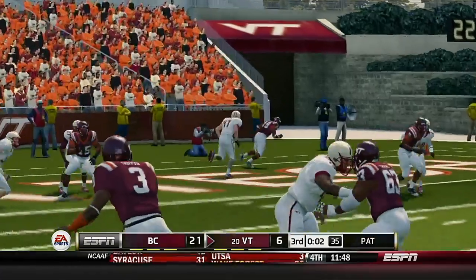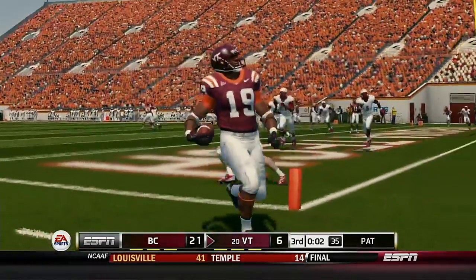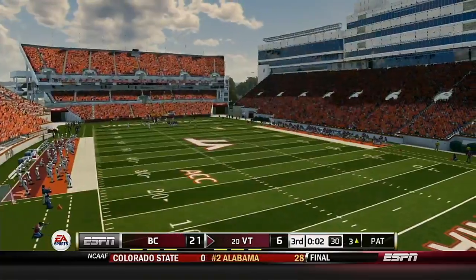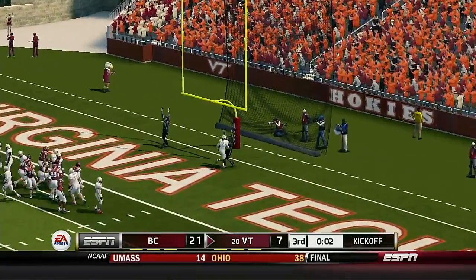That was a well-drawn-up play for the wideout. Yeah, they saw something upstairs. It led to a touchdown. You can thank the play calling there. Very impressive. And the secondary didn't quite seem alert enough to defend that pass. He makes the PAT.